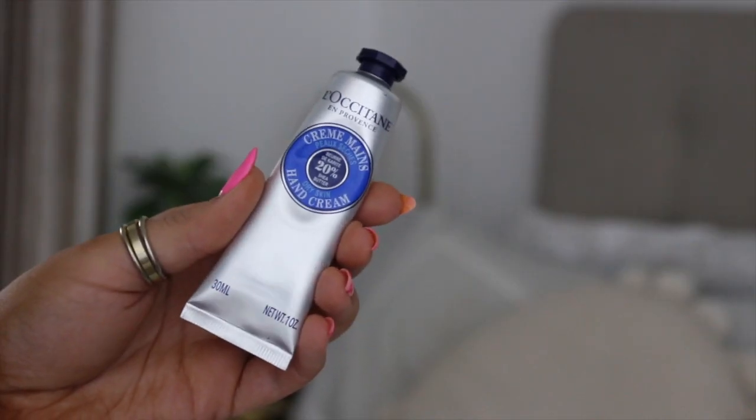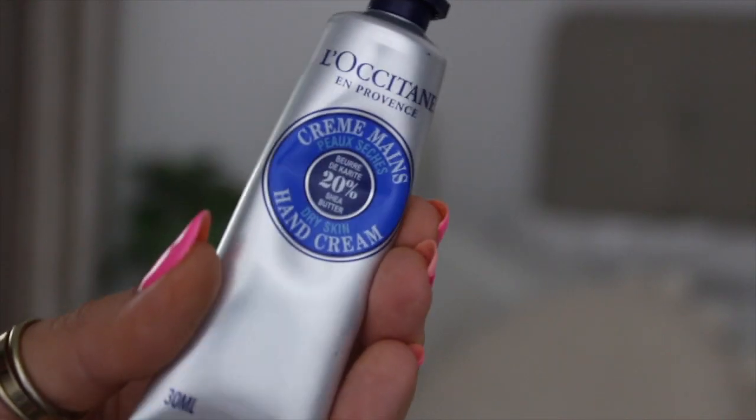Okay, next we have, ooh, fancy, a L'Occitane hand cream for dry skin. It says it's 20% shea butter, and this is a 30ml bottle, or tube, however you want to put it. God, my hands are actually suddenly really dry. This is a deluxe sample size, and it is worth £8.